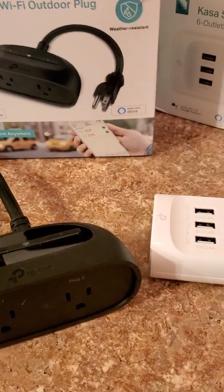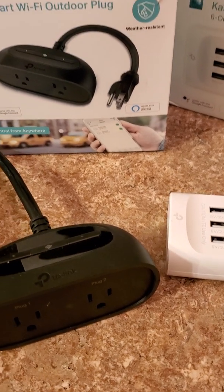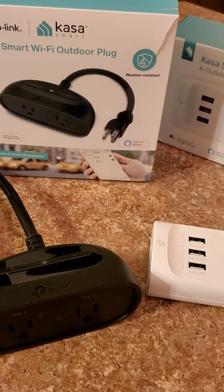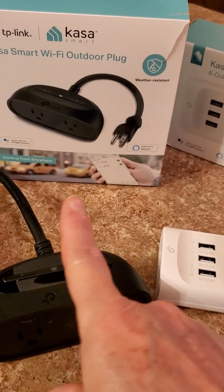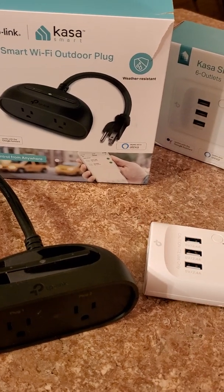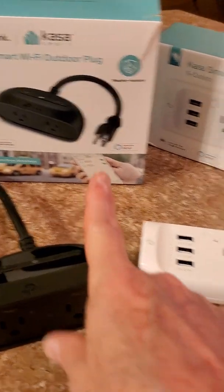I kept telling the husband I was going to buy this, even if it didn't come on sale. When it first came out, it was like $59, and I'm like, I don't want to spend that. And then this year it came down a lot more right around Halloween, so I purchased it.